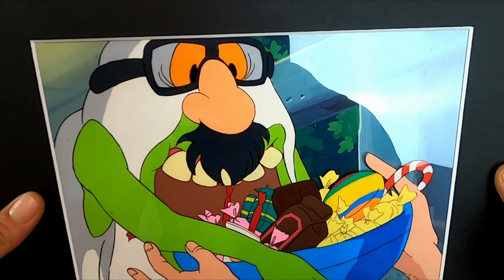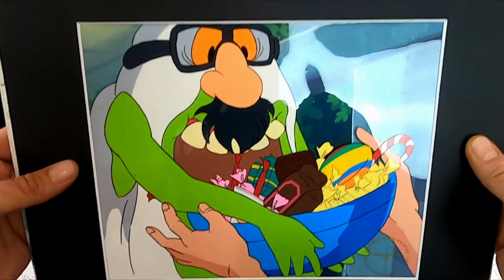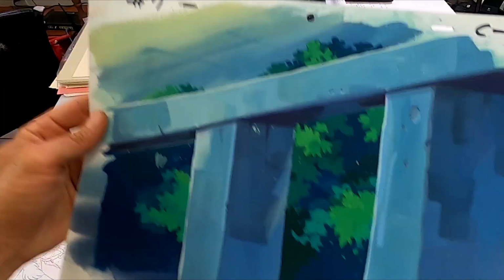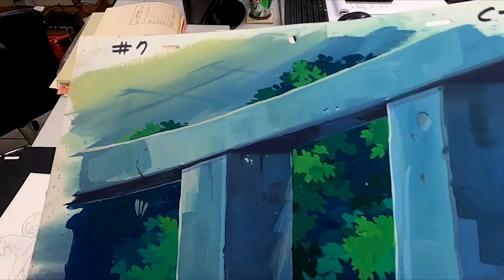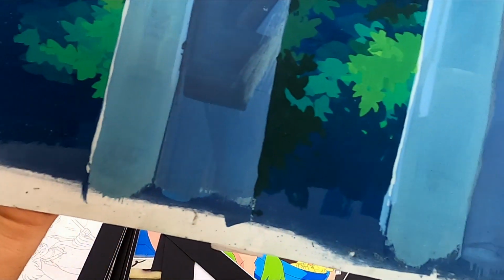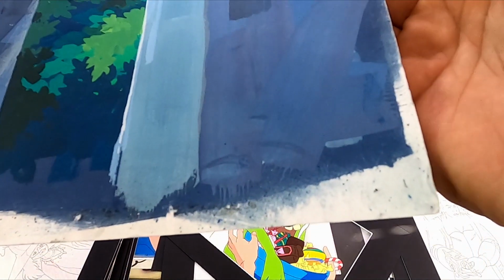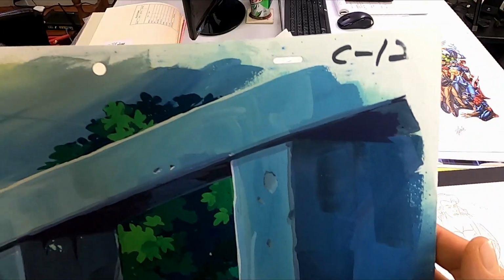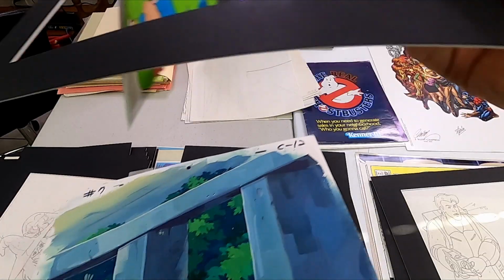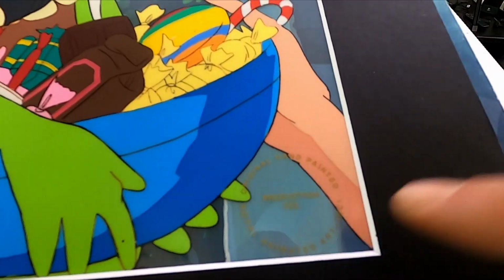There's one. There's no initial drawing to go with that one. There's another hand-painted background. I mean, you can be careful with this. You can just see that that's obviously an original painting. It's not a print. And then you even, you know, original hand painted production cell.